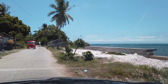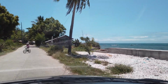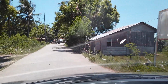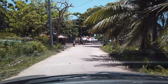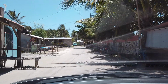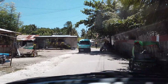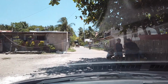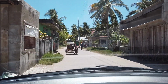So there's a seawall here, better to protect from all the waves going in during typhoon season. So continuing on, this little barangay, the village of Mansilang. So this is the small fishing village.